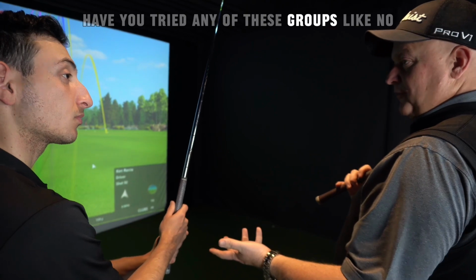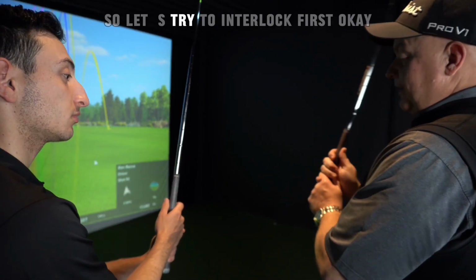Have you tried any of these grips? No, none of them. All right. So let's try the interlock first.